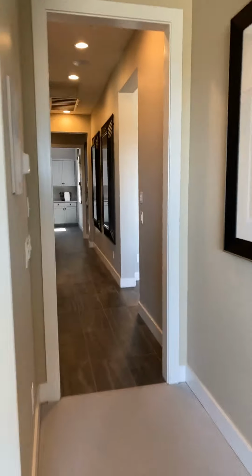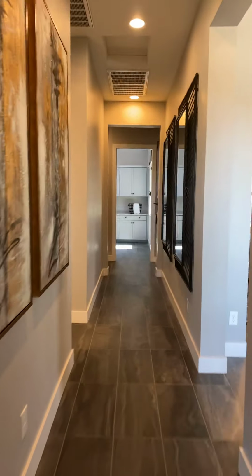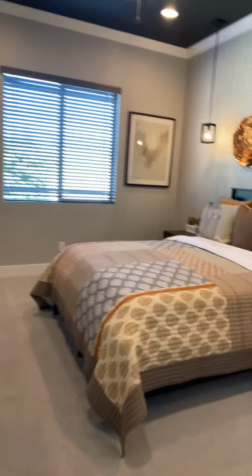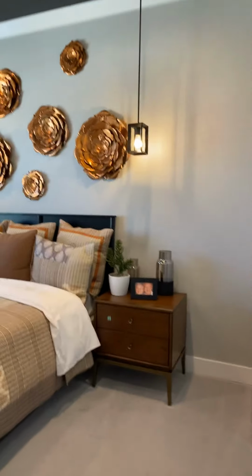As I come to my end here, from the master to my left, this shows the fourth bedroom. But as you know, if you're opting for that fourth car garage, this will be gone, to make space for the laundry room and the 4-car garage. And you'll have that full bath right here. This is the entry closet.